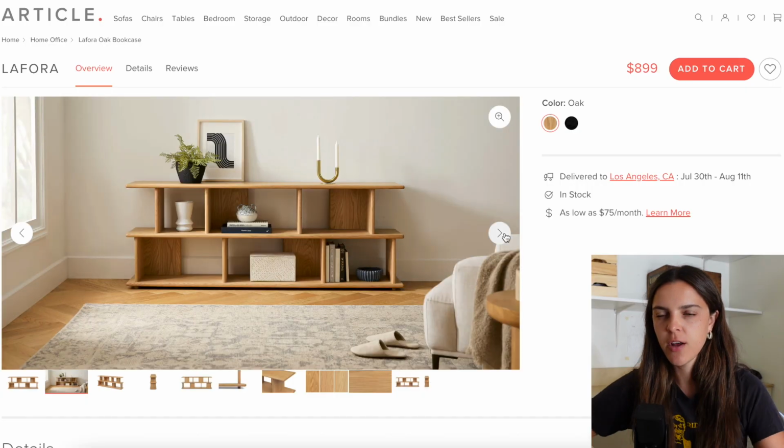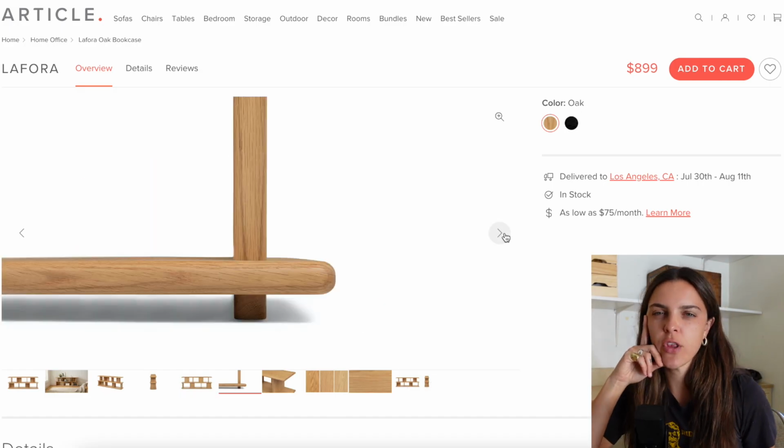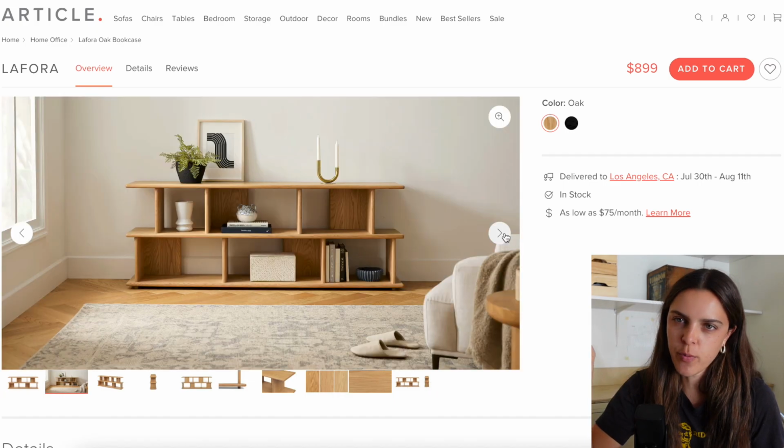I wouldn't say this shelving credenza console unit is really calling out to me. I don't love the mix match of squares. It's not really my favorite. I would rather have something a little bit more sleek. Maybe if it was vintage it would be cool, but it's just Article.